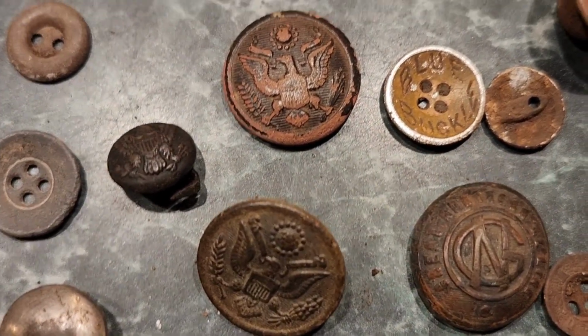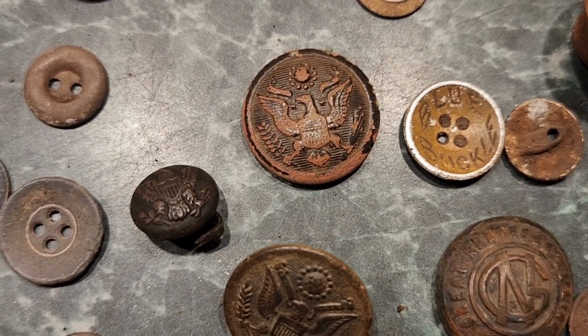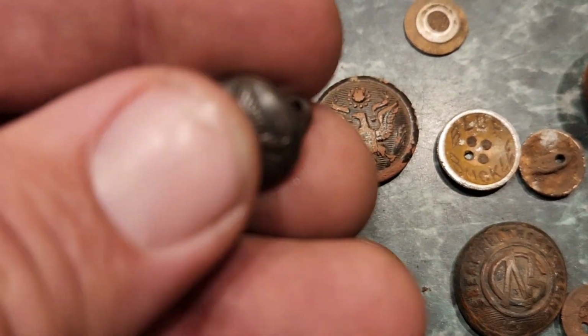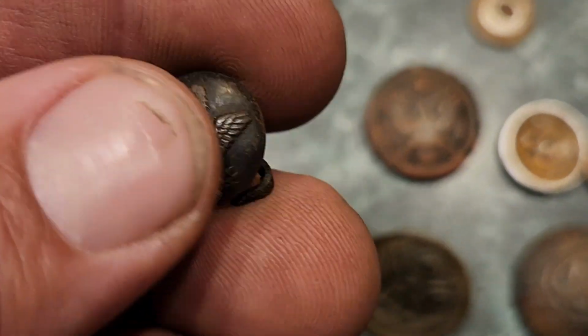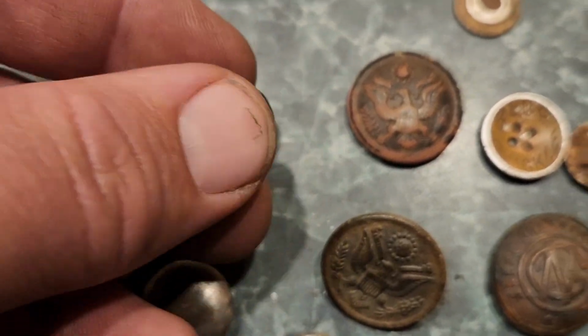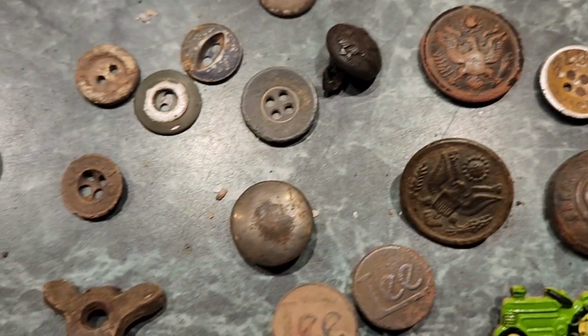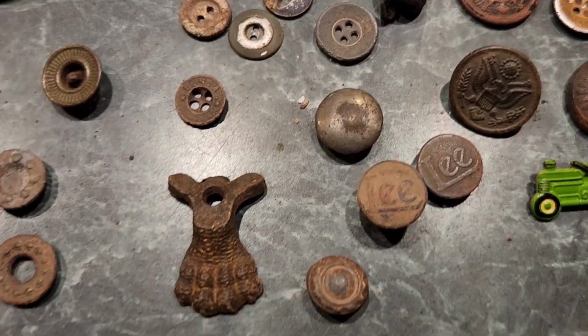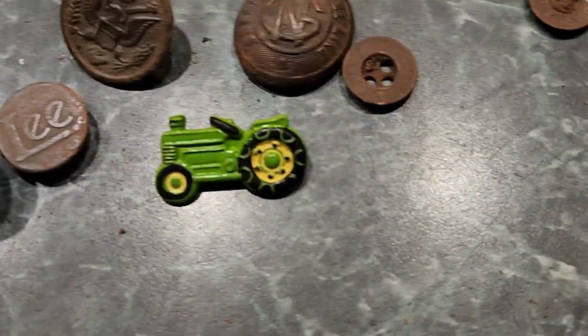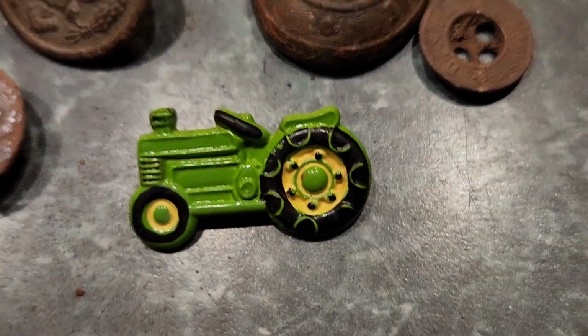Then I got a couple World War I or II buttons there. I got this one Civil War General Service button out in the woods. That one came out nice. And the rest are just kind of like random buttons. Nothing super exciting. Oh, except for this one. This is an old John Deere button.